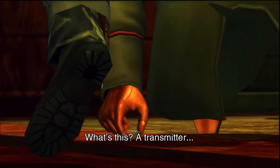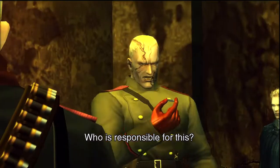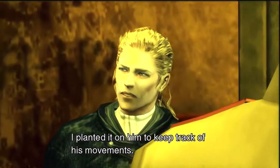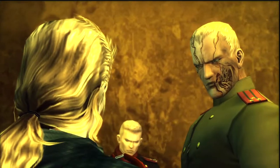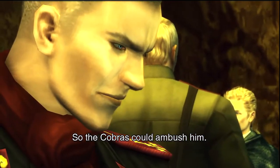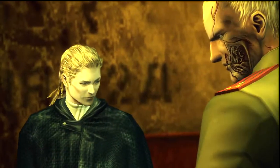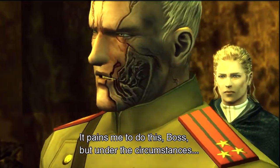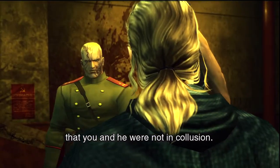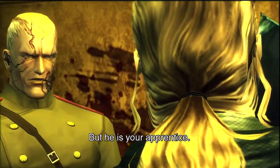What's this? A transmitter? Who's responsible for this? I am. I planted it on him to keep track of his movements. Why? So the Cobras could ambush him. If they knew where he was gonna be, they wouldn't have gotten themselves slaughtered. It pains me to do this, boss, but under the circumstances, I'm afraid I must ask you to show me some proof that you and he were not in collusion. You don't trust me, is that it? Not that, but he is your apprentice.